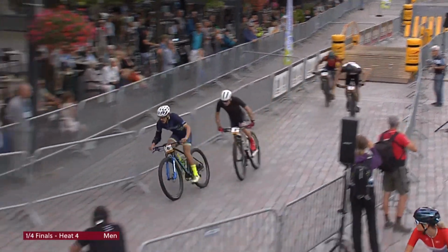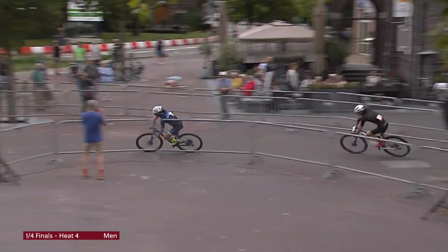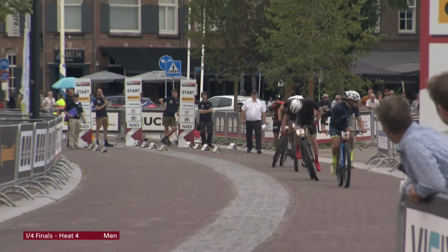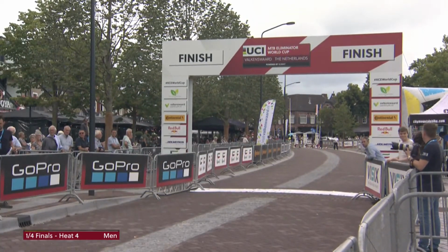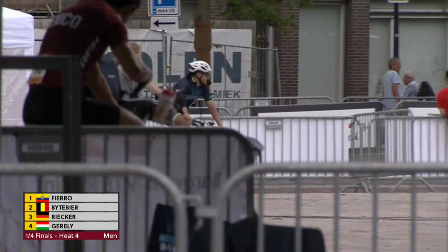And that was a very, very questionable line there by Fierro. As he came off the ramp, he landed down and cut across the front of Bitterbeer, and that's pushed Bitterbeer into the danger zone. So Fierro's going to come through here. If he can take this, it's going to be a great ride by the Ecuadorian. He has to sprint though, and Bitterbeer not giving it to him. And nobody can relax at all in heat number 4. What a ride by all 4 riders.